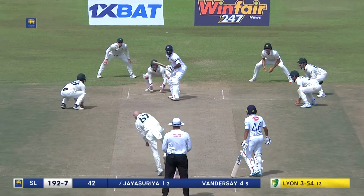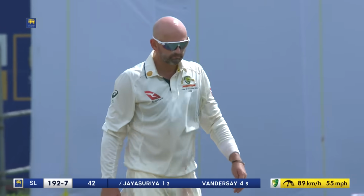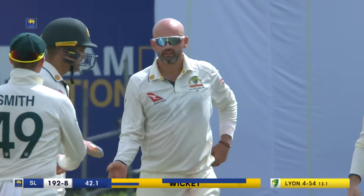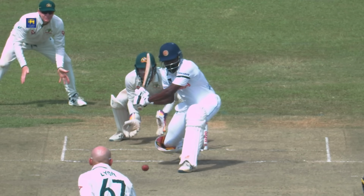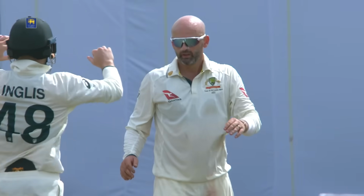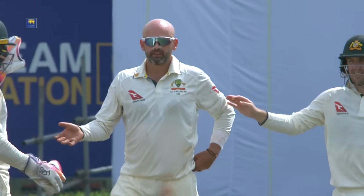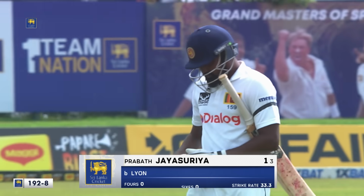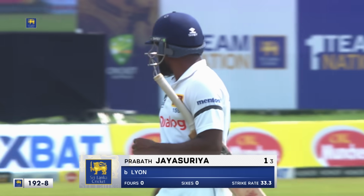Happened quickly in the first innings. And it's happening again now, quickly. Nathan Lyon goes straight through Jayasuriya, who tries to slog sweep one. He just knows one way, or at least he's trying to go one way, and that is to try and play a few shots. Look at the puff of dust. That's a massive explosion on the surface, but doesn't matter. Nathan Lyon has got his wicket. Jayasuriya has to take that long walk back. Out for 1. 192 for 8.